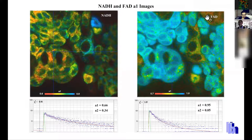This is A1 of the FAD image. And here, this is from the border of a low-grade tumor. This is a tumor cell. You see nicely, as expected, A1 for this cell, for the tumor cell, is higher than for the good cells. And in the FAD, the A1 is smaller than for the good cells, also as expected.